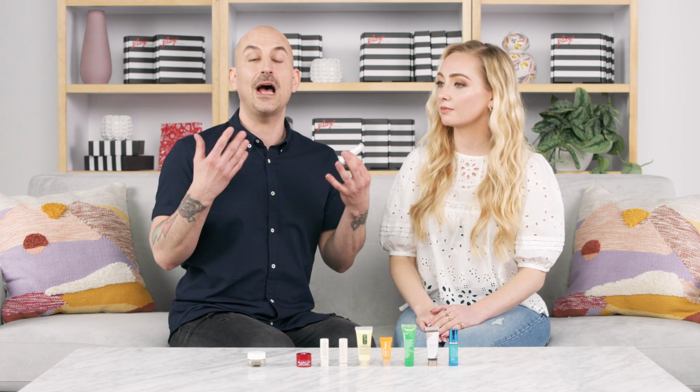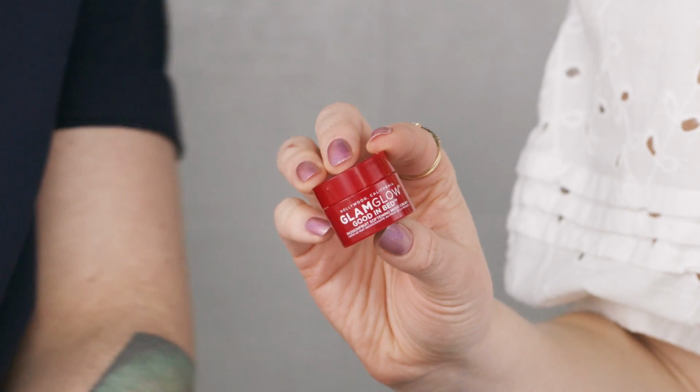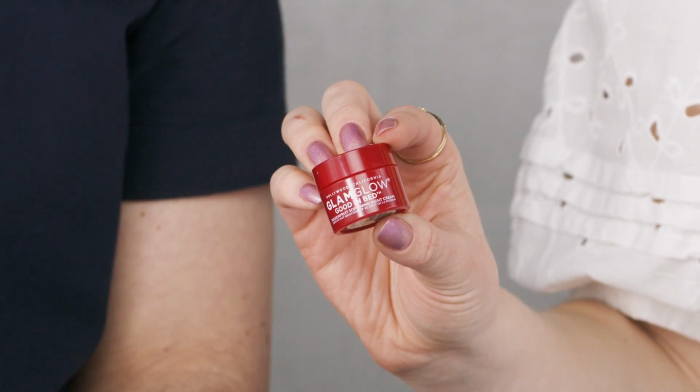And then you add in that hydrating honey, you just can really wake up and your skin's gonna look really refreshed. So next from Glam Glow, we have Good in Bed Passion Fruit Softening Night Cream. This is a passion fruit infused cream that also has hyaluronic acid that's going to really help retain the moisture. But it also has an amazing blend of acids like AHA, BHA, PHA that's going to gently exfoliate, and it'll leave your skin soft and glowing.